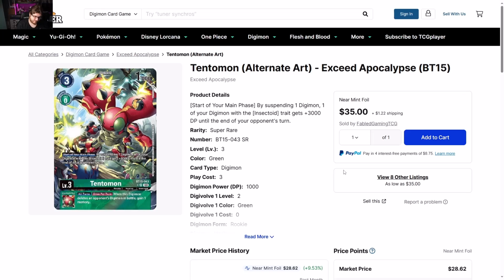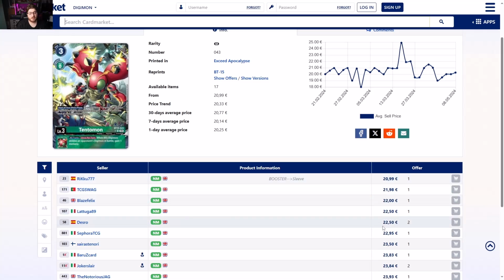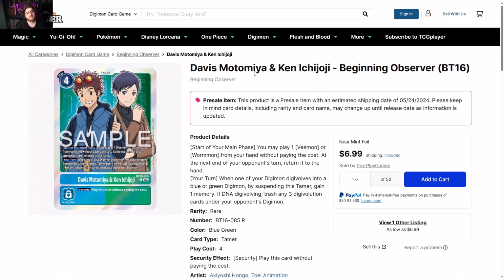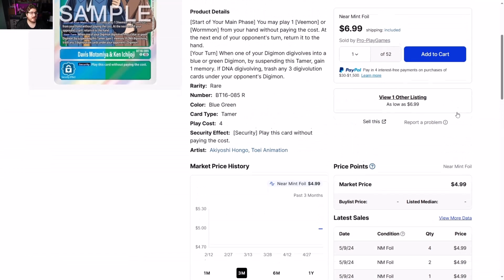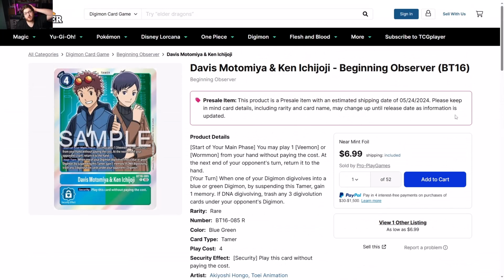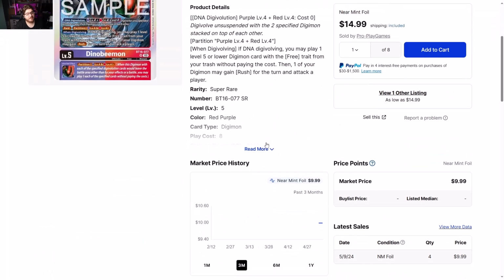If you wanted macro rarity bugs, months ago was how you had to do it. Europe side looking like 21, 22s. Davis and Ken up at $7 a pop. They were selling for 5s. Be ready to pick these up once they drop on release. These are going to be one of the more important ones to grab. Europe side looking like €2, €3. Yeah, €2.